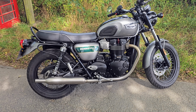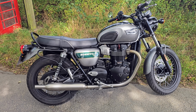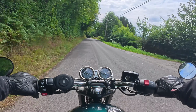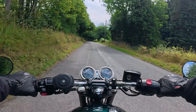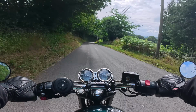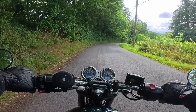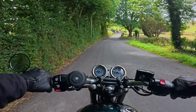Those are my thoughts on it, and as you may be able to tell, I couldn't be any happier with it. So in summary then guys, what can I say? I'm absolutely delighted with my decision to buy this bike. I think it's one of the best purchases I've ever made. I'm confident in saying that I will keep this for many years. For me personally, I don't think I would need another bike. It just does everything so well.